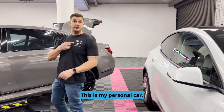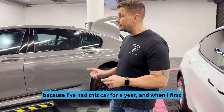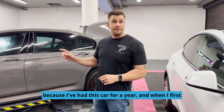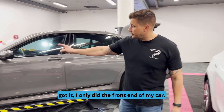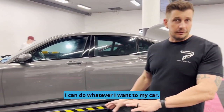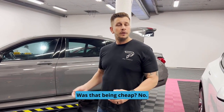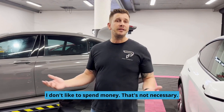So this is my car. This is my personal car, okay? Now it's funny, it's a good time to do a video because I've had this car for a year. And when I first got it, I only did the front end of my car. I own the shop. I can do whatever I want to my car, right? But it's a very good example. Why did I only do the front end? Was I being cheap? No. I don't like to spend money that's not necessary.